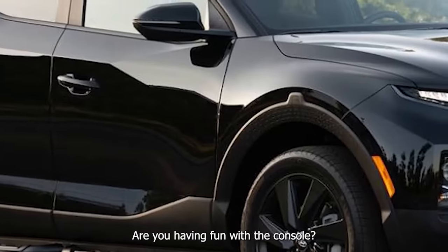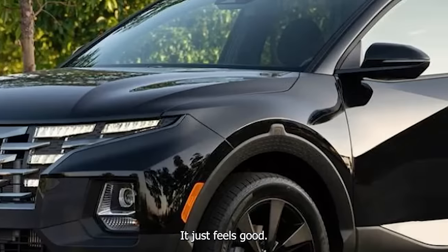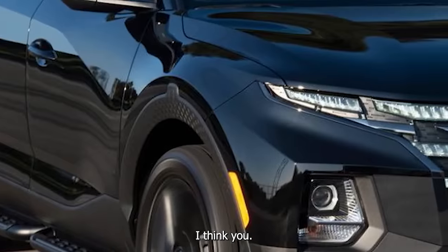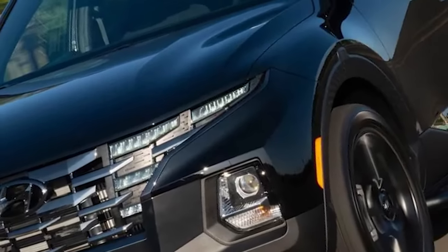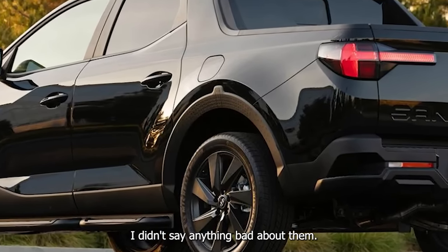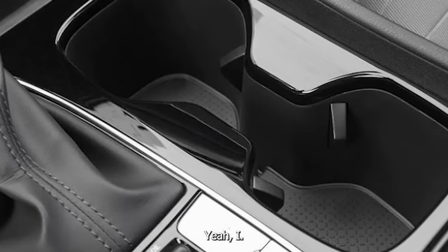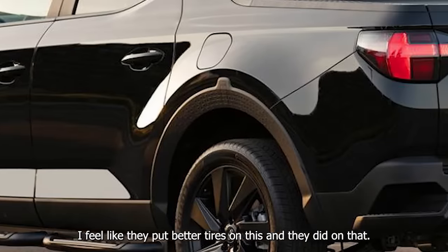Are you having fun with the console? You don't know. It just feels good. Take the racing line at this apex. I'm going to leave this part in as no, Charlie just said something offensive and I had to cut it out. It's objectively true. Okay? I didn't say anything bad about them. Okay, I'm going to beat this. People are going to say, you got 300 pound-feet of torque. Yeah, I feel like they put better tires on this, and they did on that.